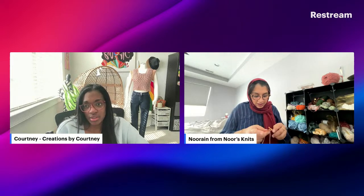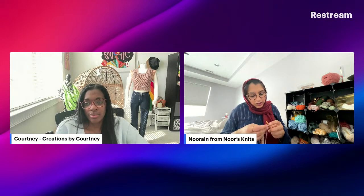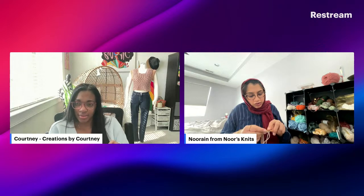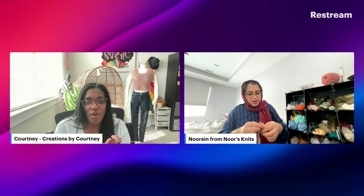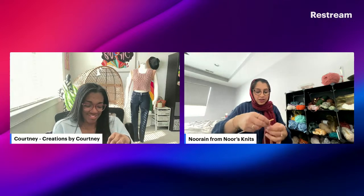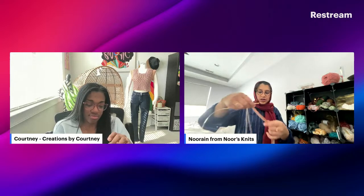Okay, I did the same thing, and hold on, I'm undoing a few of them. I went all the way, so I just want to keep 3 to 4 loops on here. All right, I think I did it. I did my first Tunisian reverse stitch, y'all. Woo woo. Congratulations.